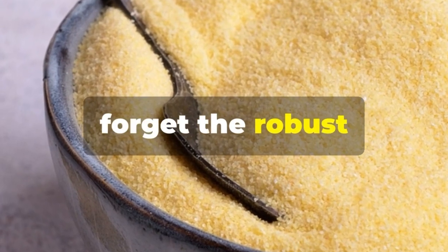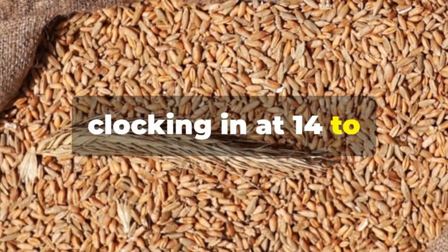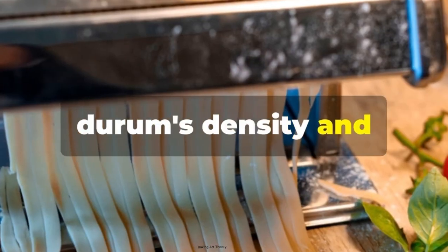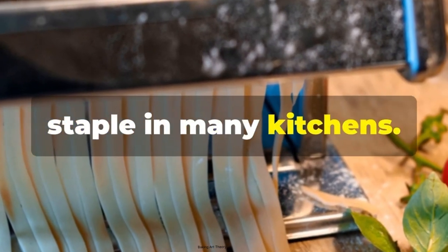And let's not forget the robust durum wheat, clocking in at 14 to 16% protein. Famous for making pastas, durum's density and richness make it a staple in many kitchens.